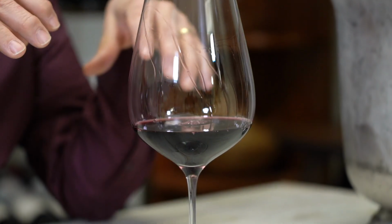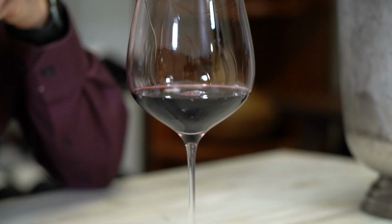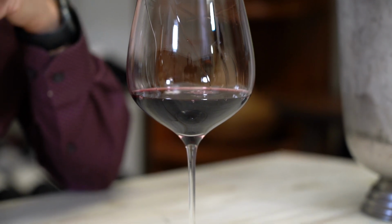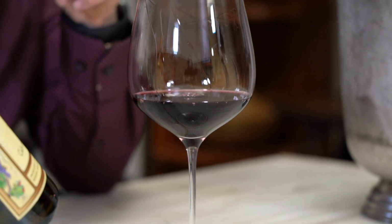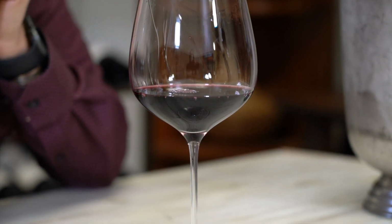Overall, just very, very pleasant, forward, supple, easy. I don't know. I want to drink this right now. Feels like it's got some nice concentration to it that would give it some good ageability, but really drinks beautifully. Happy drinking.